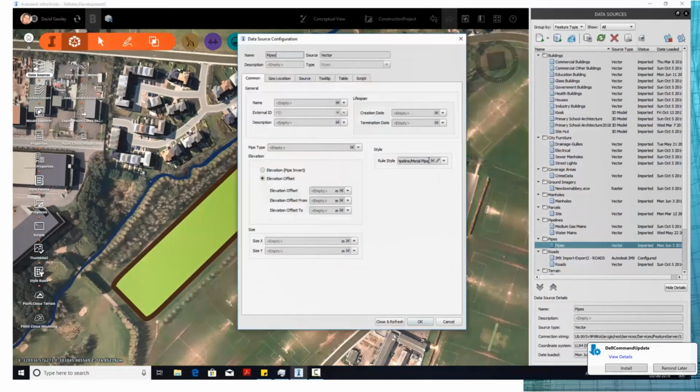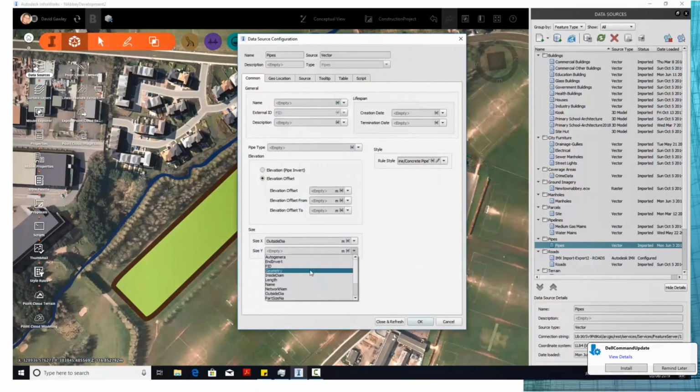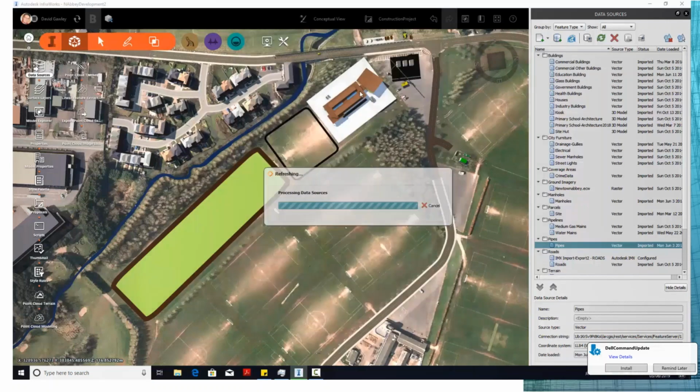I can specify the pipes. I can take the diameter actually from the diameter in the feature table or the attributes. I can look at the start and end inverts. And again, these aren't a 3D model. These are in ArcGIS. I'm populating them as a 3D model here.